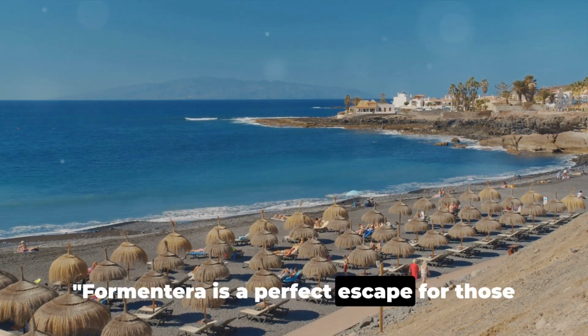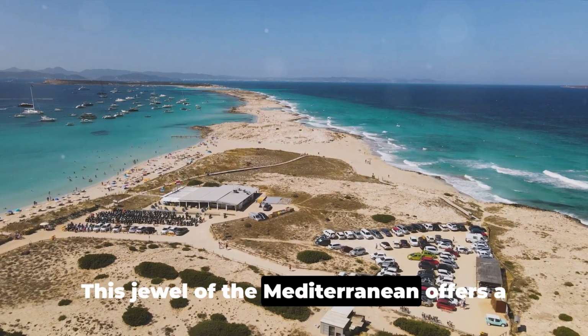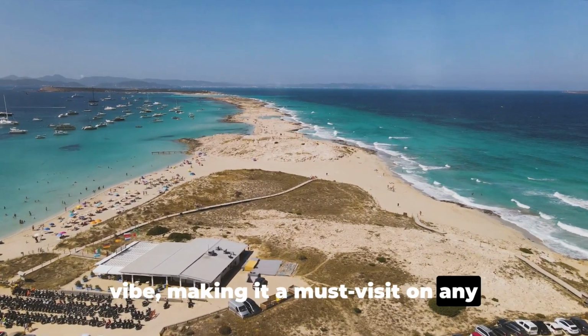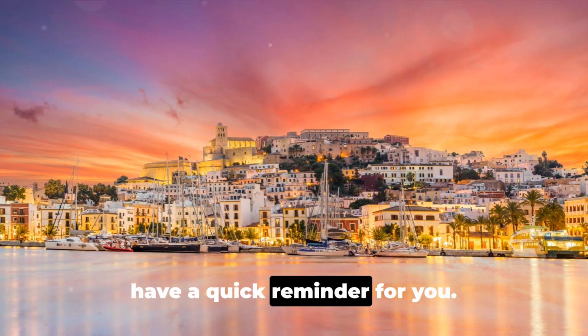Formentera is a perfect escape for those seeking peace and tranquility. This jewel of the Mediterranean offers a refreshing contrast to Ibiza's energetic vibe, making it a must-visit on any traveler's itinerary.